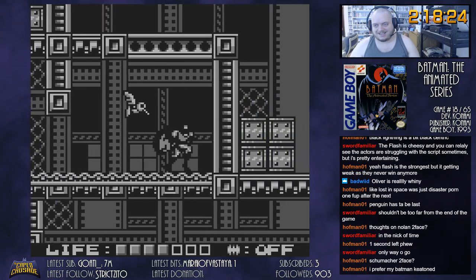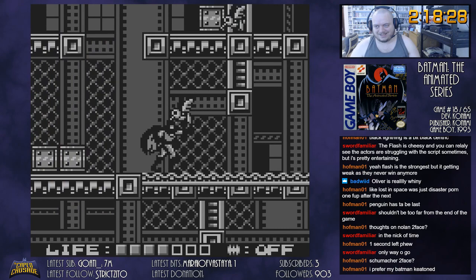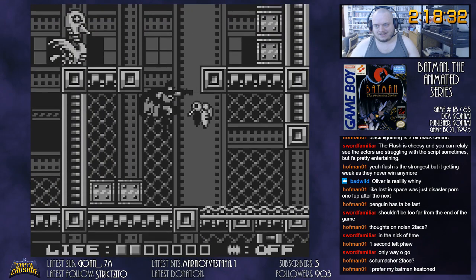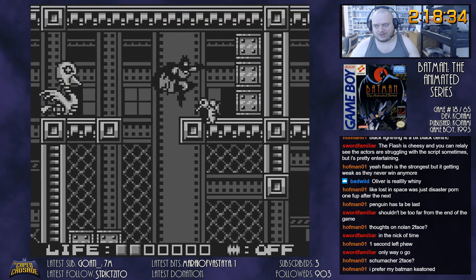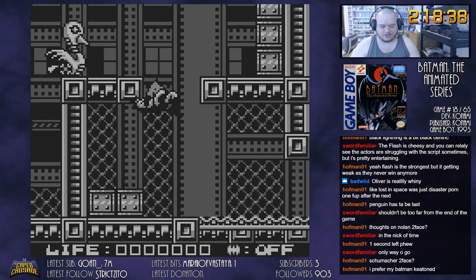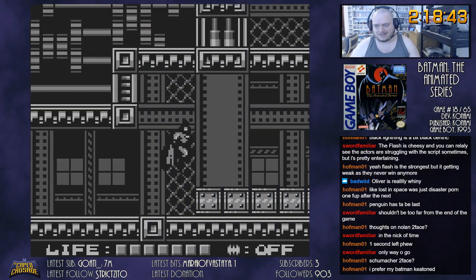Well, Nolan's Two-Face was a hell of a lot better than fucking Tommy Lee Jones. I mean, he's a total joke. He's playing a caricature of the Joker, basically. He doesn't have two sides. He's crazy and crazy. It's extremely stupid.